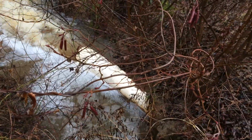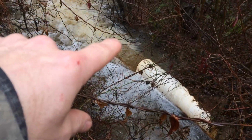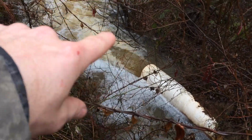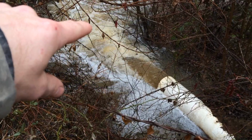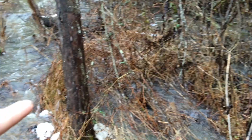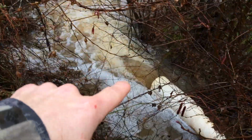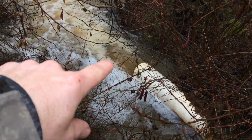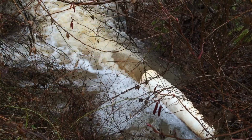So here you can see the discharge pipe. That's a 12-inch pipe, and it's full of water. And it's shooting out a good 4 feet or so. And then all this water coming from this direction is what's coming over the spillway. Now that pipe, when it's full like that, flowing laminar flow, is about 10,000 gallons a minute.